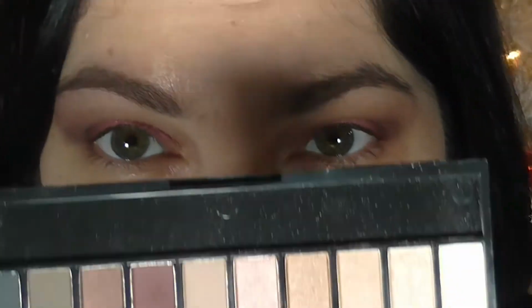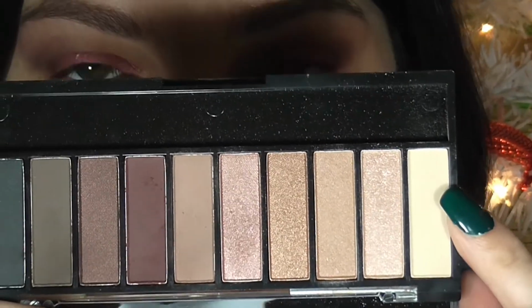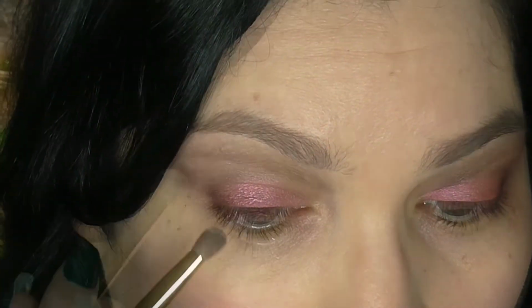So for this last portion, I'm just highlighting using the same palette right under this section of the eye. And then what I'm going to do is take my blending brush and go right back over it just to soften up the lines a little bit.